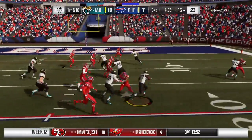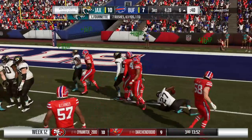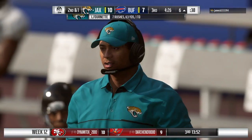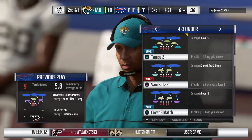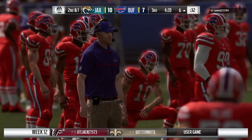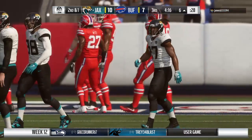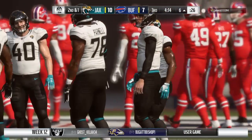After the penalty, it's Fournette. Give him 9 on the carry that time, and they're set up with a 2nd and 1. And there we saw one of the downsides of blitzing during a run down, because sometimes you get out of your gaps. You don't fit the run quite as well because you're headed towards the ball carrier with abandon.